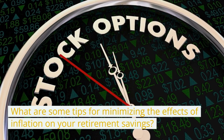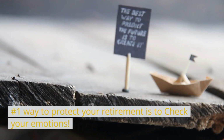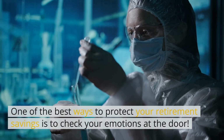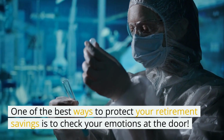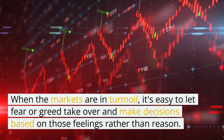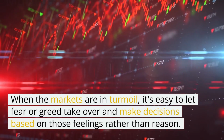What are some tips for minimizing the effects of inflation on your retirement savings? Number 1 way to protect your retirement is to check your emotions. One of the best ways to protect your retirement savings is to check your emotions at the door. When the markets are in turmoil, it's easy to let fear or greed take over and make decisions based on those feelings rather than reason.